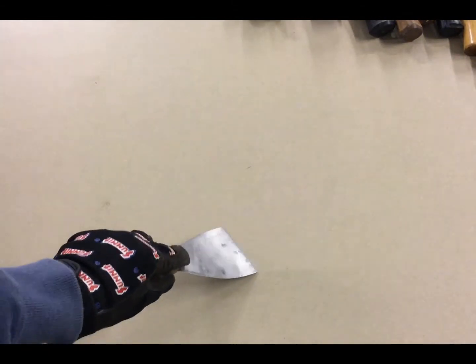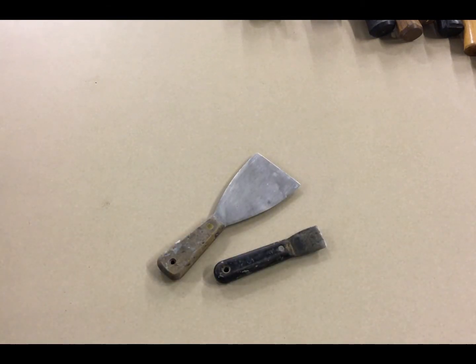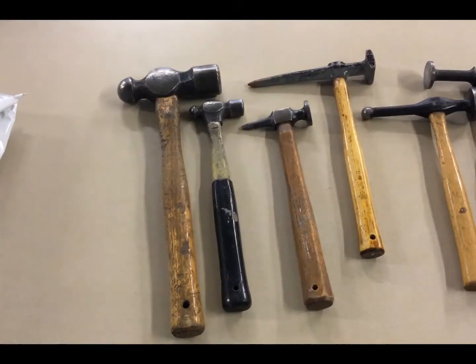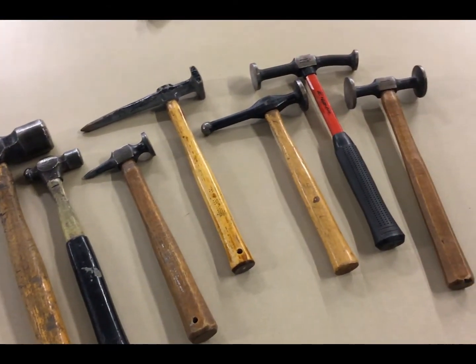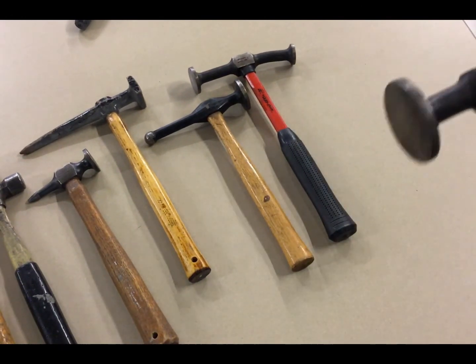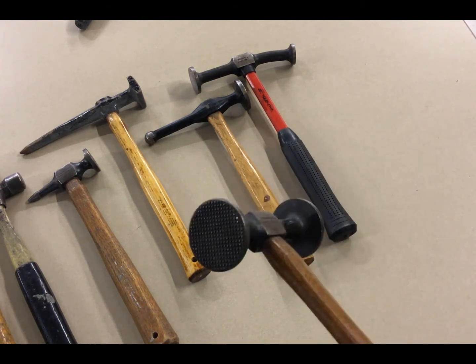you'll learn to use. Another student had something from a restaurant, looked almost like a scraper for a grill or something. We scrape with putty knives in our class. That student also had a meat tenderizer. We don't have to tenderize meat, but we do have hammers that we use, very similar kind of thing. These are body hammers used to shape sheet metal, including one that, well, look at the face of this one, the other side, very similar to a meat tenderizer. Look at that face.